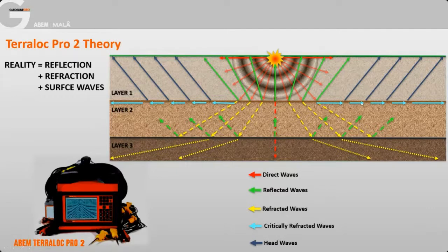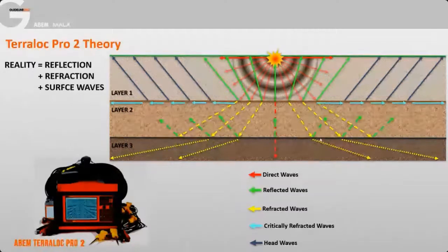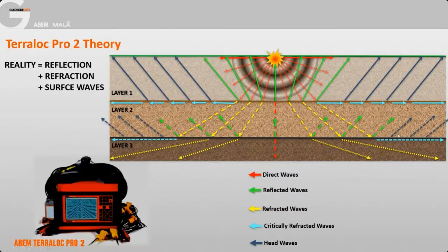So all of the time this energy is traveling along here, some proportion of it will be getting back to the surface where we can measure it. And then the same thing happens down here. You'll get some energy that will be critically refracted and allowed then to travel back up to the surface where we can measure it. So we have reflection survey, we have refraction survey, and then we have surface waves that we can use as well.